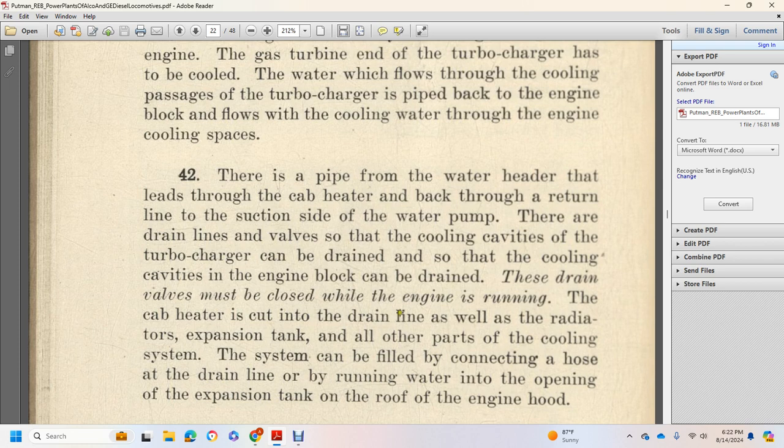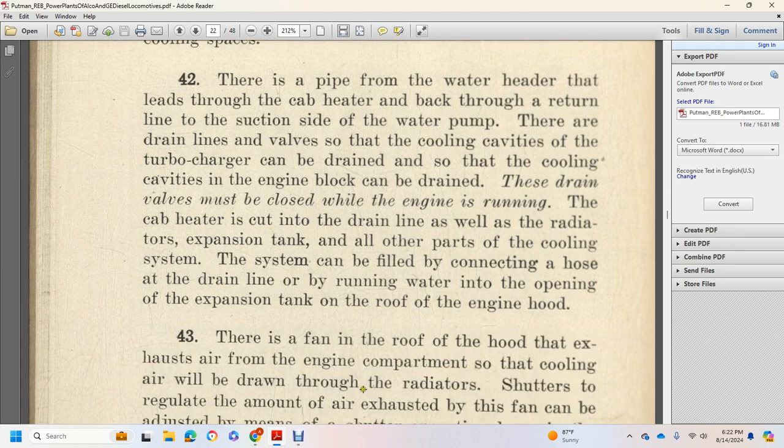The cab heater is cut in on the drain line as well as the radiator and the expansion tank. All other parts of the cooling system can be filled by connecting a hose at the drain line, running water into the opening of the expansion tank on the roof of the engine hood.